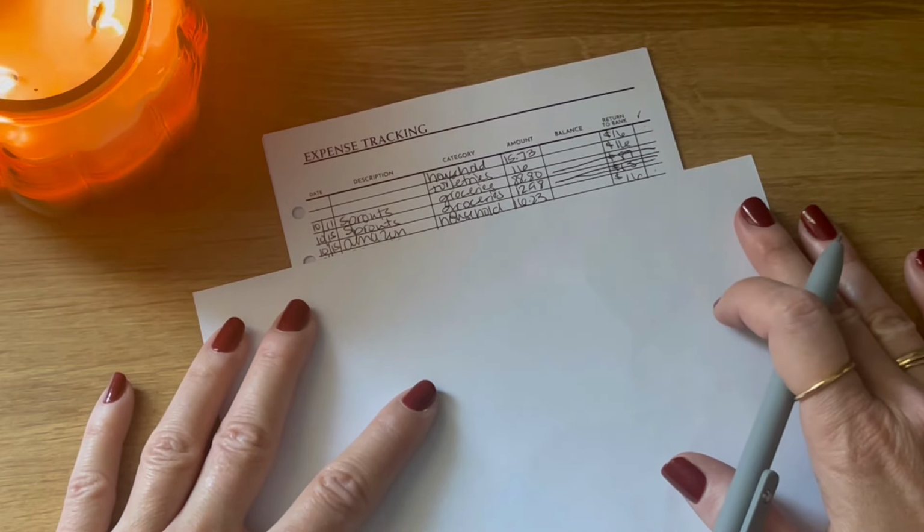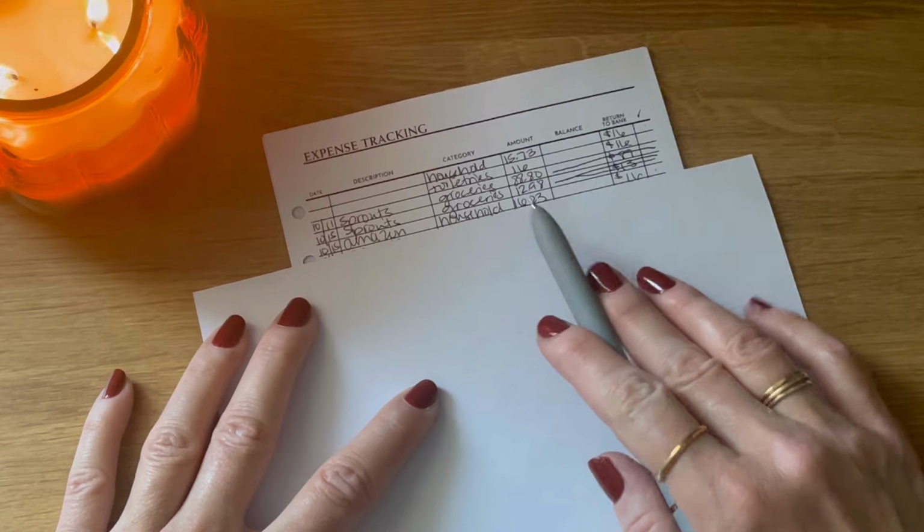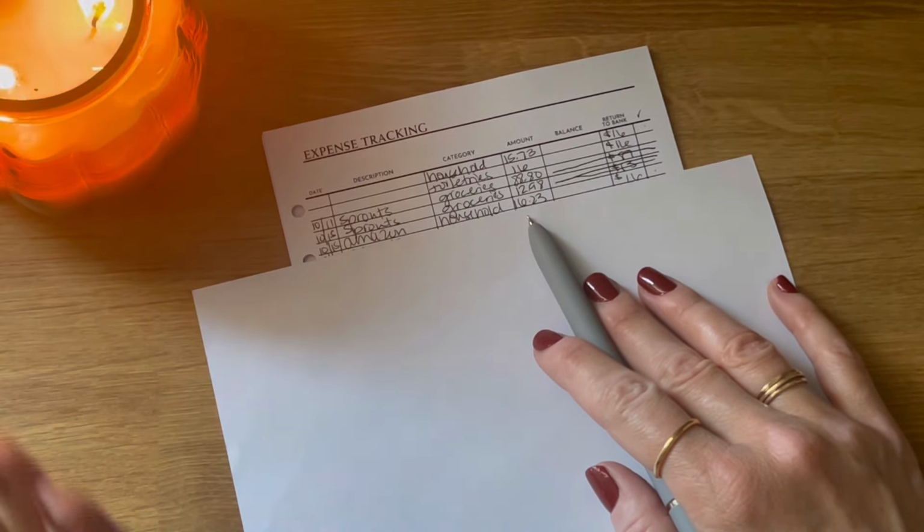I don't even remember, oh, I do. I purchased some cleaning gloves. These are my favorite cleaning gloves.